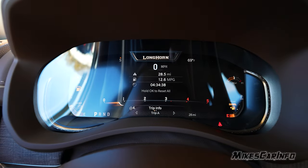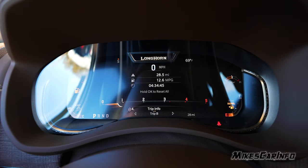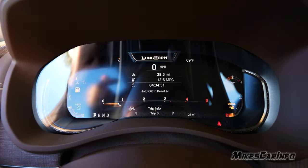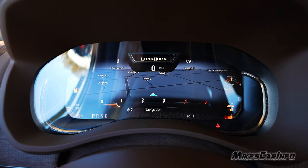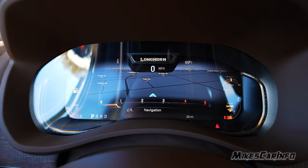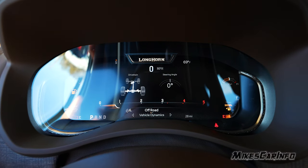Scrolling down, it's number 4. It's what we quick accessed before. So that'd be fuel economy here. And we can reset these independently. There's actually two of them, Trip A and Trip B, which have the fuel economy, the time and the distance. Scrolling down again gives us our map display. So not only can we have it in the center screen, or we can have it right here, or both, which is pretty cool.